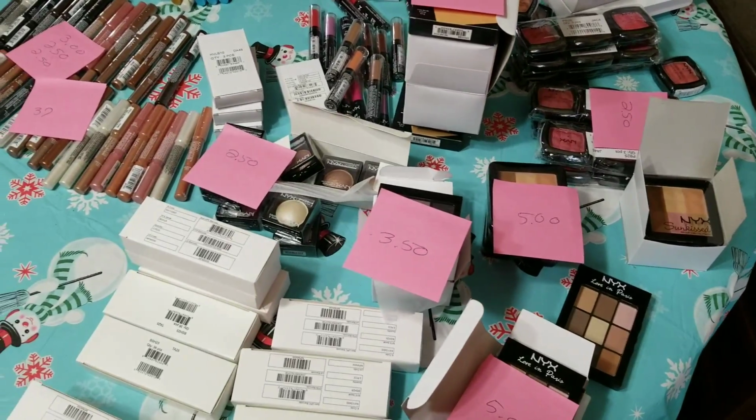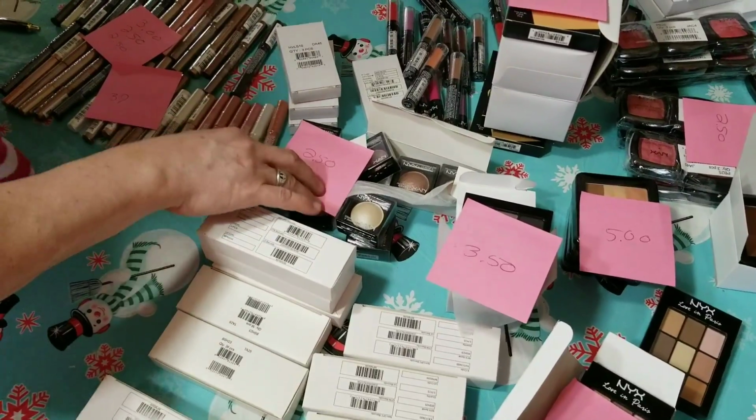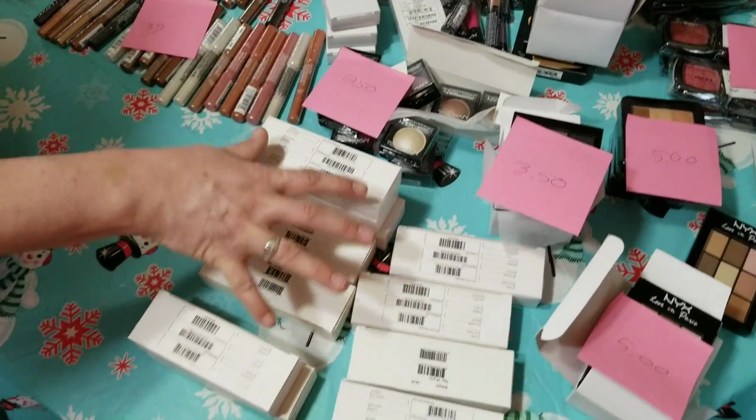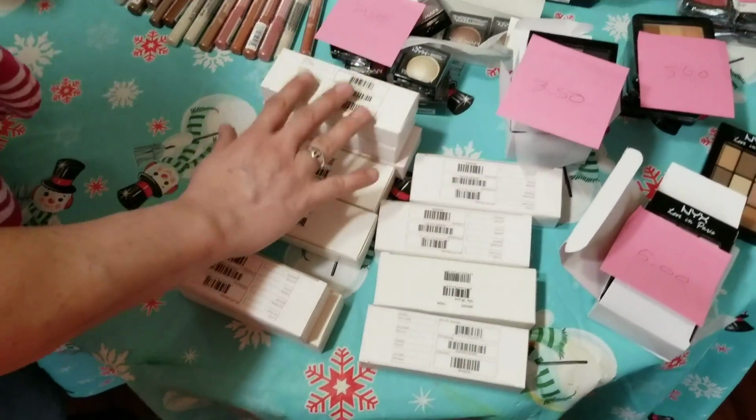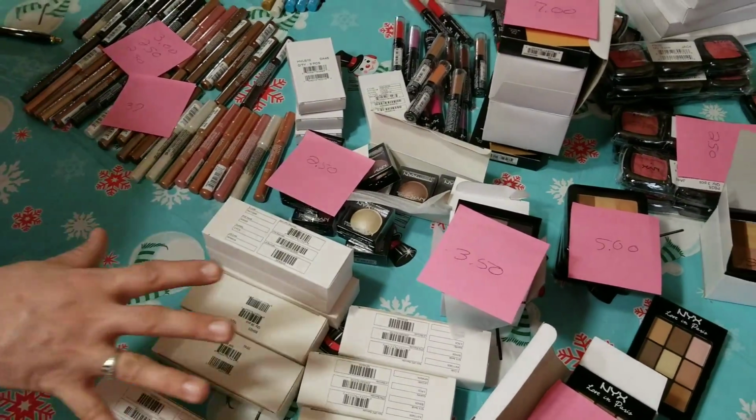I'm going to come around to the other table. These are these baked shadows. I've got quite a few of these, I think about 50 of these, and they are going to sell for about $2.50 a piece, so that's right around $100.